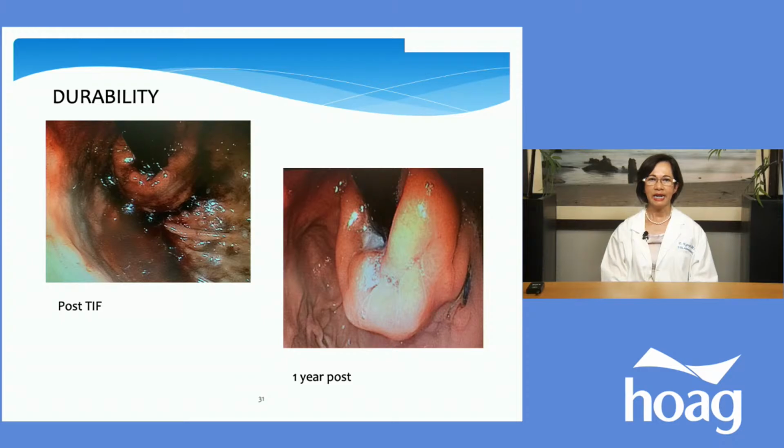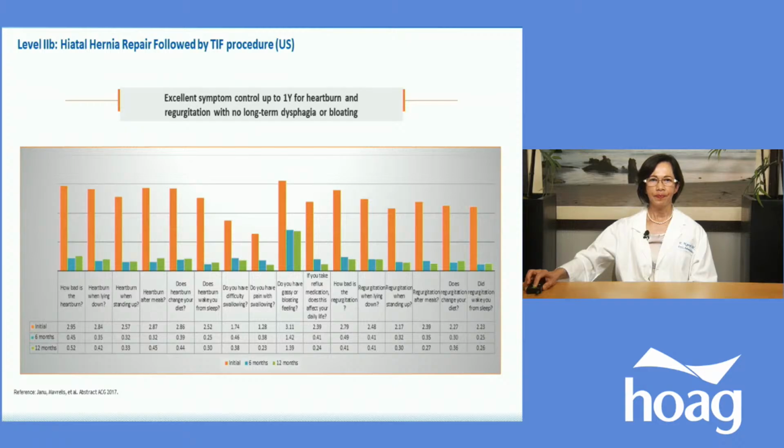How durable is the technique? Immediately after TIF, during the procedure, on the left you'll see the scope, which is that black tubular structure. We're retroflexed, so we're in the stomach looking back up into the junction between the esophagus and the stomach. And there you see that beautiful donut-shaped 3-centimeter valve, 270-degree wrap. And this is the same patient a year out, and that almost donut-shaped structure has remained intact and looking very similar.